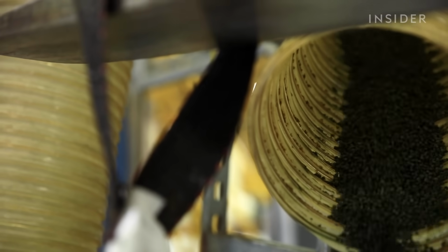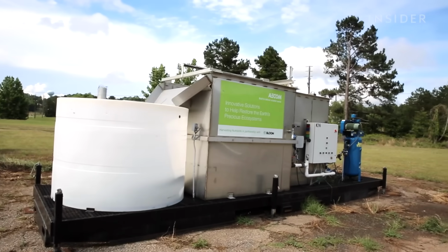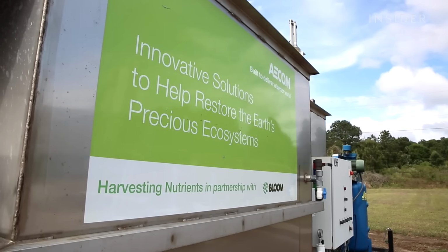Right now, we emit 51 billion tons of carbon dioxide every year. The worldwide volume of plastic that's made every year is about 1 billion tons, so we cannot solve climate on the back of plastic. It's just too small. Nowhere close. So is it worth it? That depends what problem you're trying to solve. Ryan says the main benefit of Bloom's work is cleaner water.